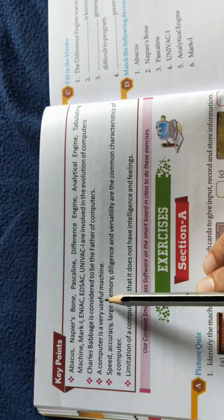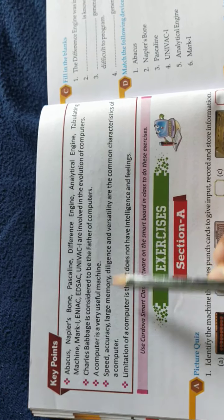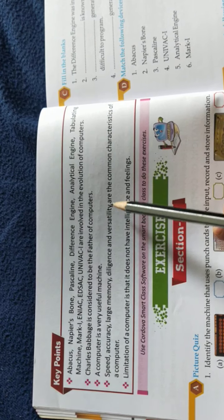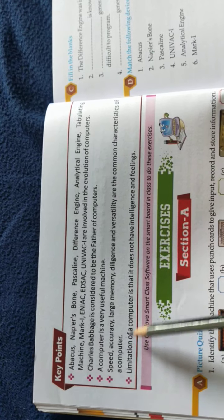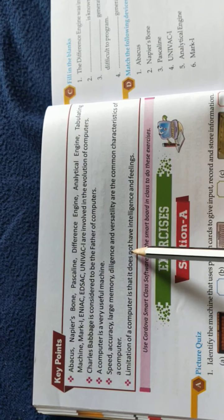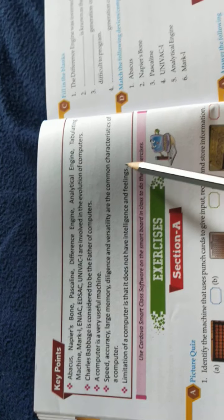A computer is a very useful machine. Speed, accuracy, large memory, diligence and versatility are the common characteristics of a computer. The limitations of a computer are that it does not have intelligence and feelings. That's all for today.